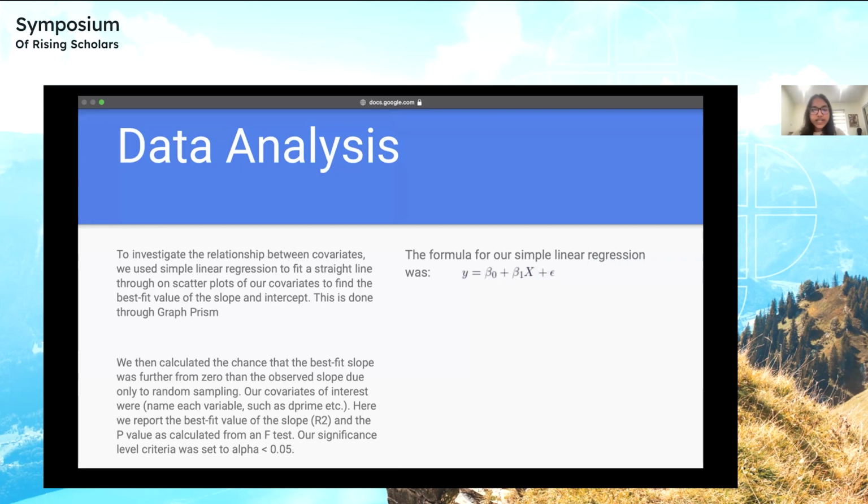Now looking at what I used for data analysis, we basically used a simple linear regression, and then we also used the best fit slope, and the significance level criterion was alpha less than 0.05. So this means that if the significance was less than 0.05, then we knew that there was something going on here that we could analyze.